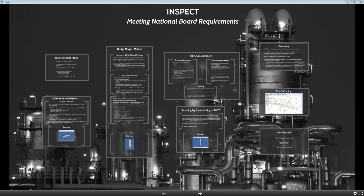Today, we'll take a look at how Inspect can help you manage post-construction activities like rating old equipment, and we'll even touch on some of the history that goes along with understanding how this might affect you and your projects.